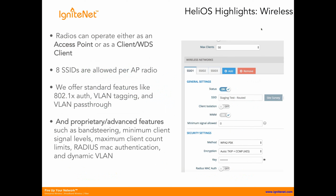From a product perspective, all of our products use the same basic software code, so they all have very similar feature sets. All of our radios can operate either as access points or as client WDS extenders. All of them support 8 SSIDs per radio. So there are dual band concurrent access points with 2.4 gig radios and 5 gig radios. So they would support a total of 16 SSIDs. And all of our products have standard features like 802.1x authentication, VLAN tagging, VLAN pass-through, and we have some proprietary and advanced features that I think kind of make it a little easier to manage the wireless network. Things like minimum client signal levels.